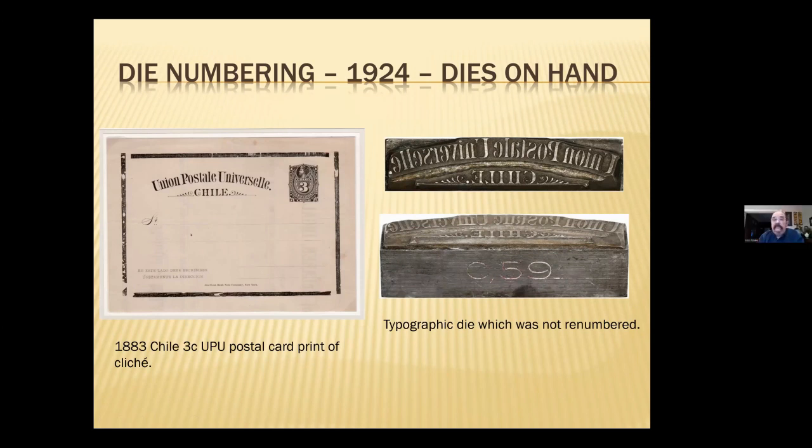Now, I found some exceptions to that, and I'm not sure whether they renumbered the typographic die. So this is a typographic die which was used for this part of this Chile postcard. It was used on several different values and issues. And it has the number C59, and it definitely did not get renumbered. So I don't know whether the renumbering was just on the engraved dies, or this was just an exception that they didn't do. There's just not enough actual typographic dies to form an opinion on.